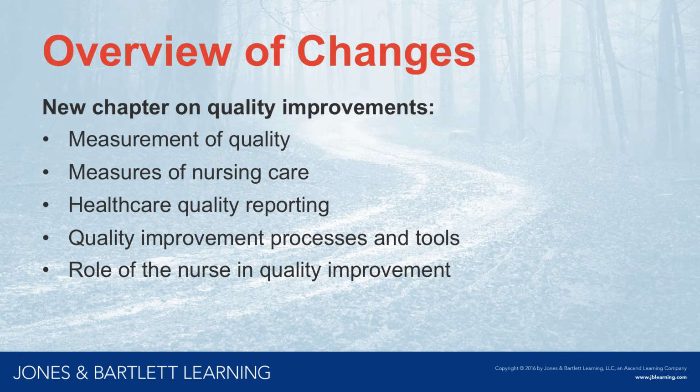More changes include an entirely new chapter with a focus on quality improvement. The content in this chapter is related to the concepts of quality measurement, measures of nursing care, healthcare quality reporting, quality improvement processes and tools, and the role of the nurse in quality improvement.